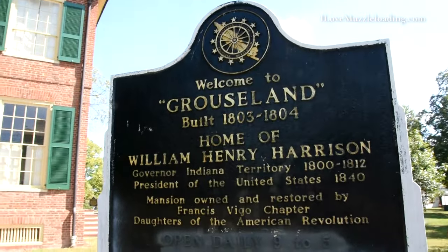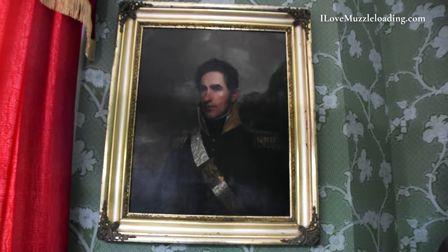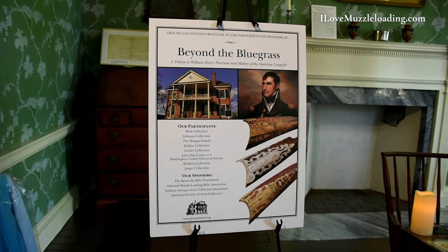Today we're in Vincennes, Indiana, visiting President William Henry Harrison's homestead to view the Beyond the Bluegrass American Long Rifle exhibit.